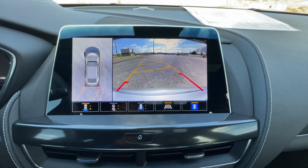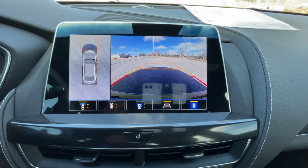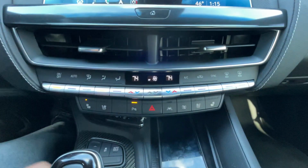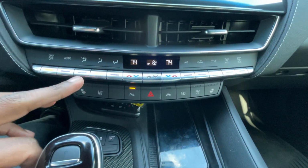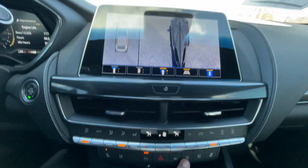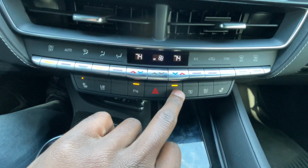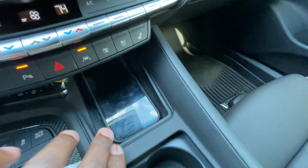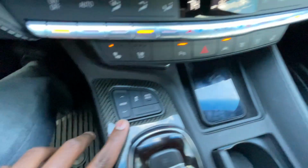Backup cameras there, guidelines follow you as you turn the steering wheel. You have that front camera too, curbside views. Down here, dual zone automatic climate controls, 3-stage heated cooled front seats. We can hit that button for the 360 camera at any time, and then lane keeping system with lane departures there. Hazards, wireless phone charging pad there.